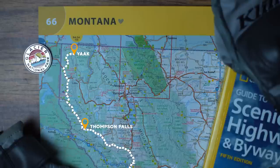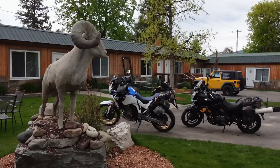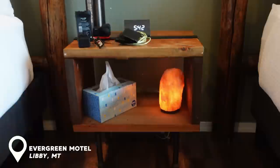Libby is the gateway to Lake Koocanusa, which is also known as the City of Eagles, which explains all the sculptures we found. We were lucky enough to find a room at the Evergreen Motel, which was filled with furniture that was made of salvaged materials by the owners during their remodel.